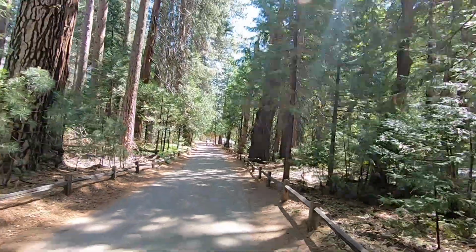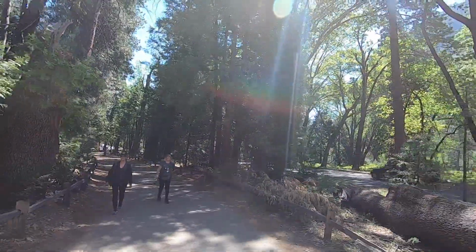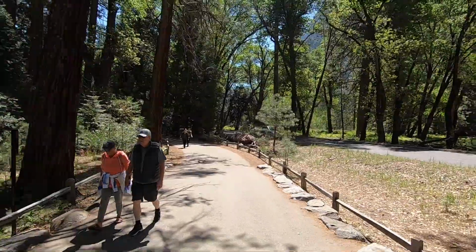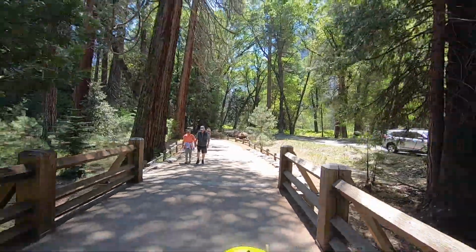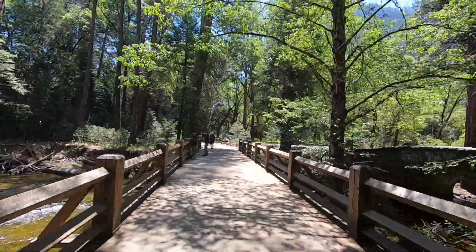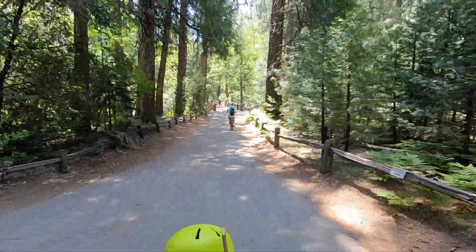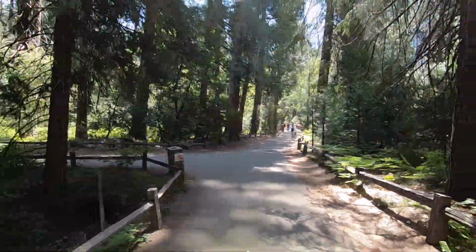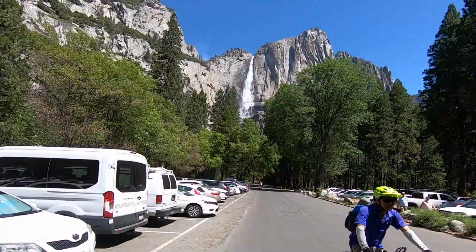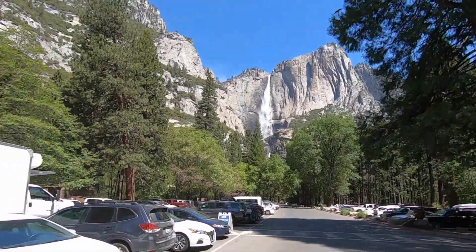On your left. What's this, Dylan? We're not going to go to the waterfall right now. We're going to go to the end here and go to the swinging bridge. What a fluke. We've got a great view of Yosemite Falls here. Cruising with Mom.